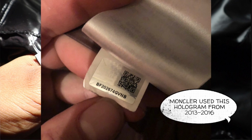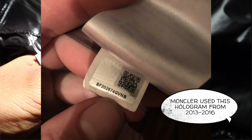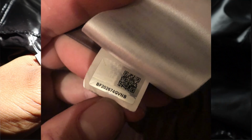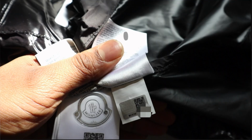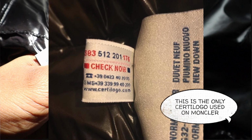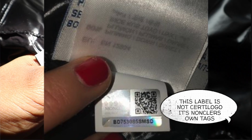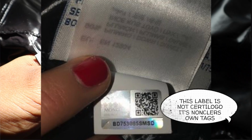Apparently this is where the counterfeiters could use those codes and put them on other jackets, and then it would make it seem like it was genuine when it was not. Now this is where a lot of confusion stands, because a lot of people thought that that was a Certilogo, but it wasn't. That was Moncler using their own system. And obviously Moncler not being an authentication expert and having the same technology, a lot of people actually thought that was Certilogo providing those labels, but it wasn't.